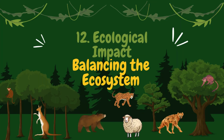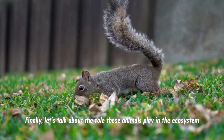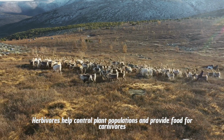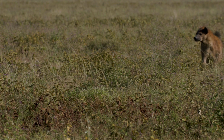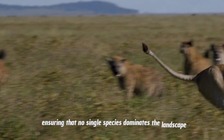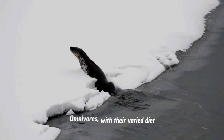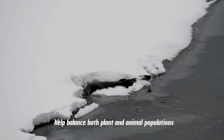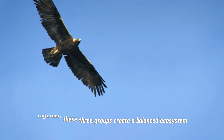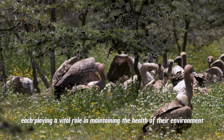12, ecological impact: balancing the ecosystem. Finally, let's talk about the role these animals play in the ecosystem. Herbivores help control plant populations and provide food for carnivores. Carnivores keep herbivore populations in check, ensuring that no single species dominates the landscape. Omnivores, with their varied diet, help balance both plant and animal populations. Together, these three groups create a balanced ecosystem, each playing a vital role in maintaining the health of their environment.